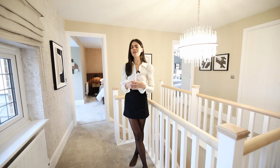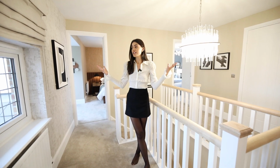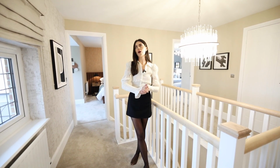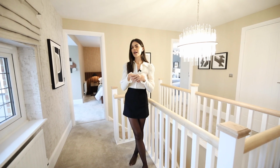There are so many gorgeous little market towns and villages around to explore. I will put as much detail down below. And if this property is something you are interested in, Redrow do have them up and down the country. They've got a new estate actually really close to the M25, so if London is your thing, I'll pop a little direct link to that so you can see there.